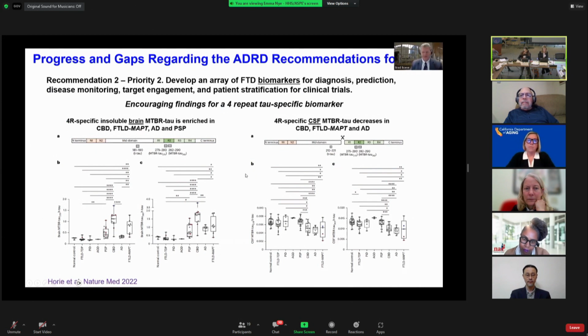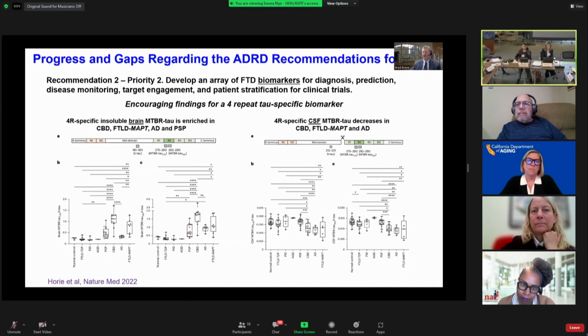We still do not have, and this is really important, any good biomarker for the primary tauopathies or the primary TDP-43 opathies. However, there is encouraging work that has been published over the past few years. This is data from the Washington University group looking at a marker for the 4-repeat specific tau, MTBR. This panel shows an increased amount of insoluble 4-repeat tau in brain regions in the 4-repeat tauopathies. The CSF values are decreased in many of these same disorders.